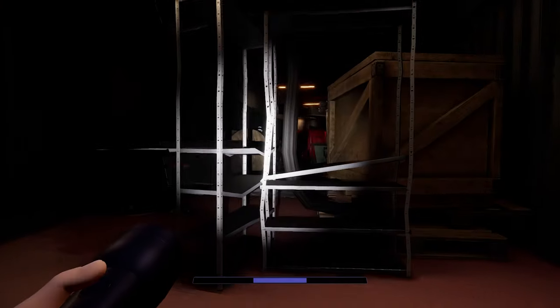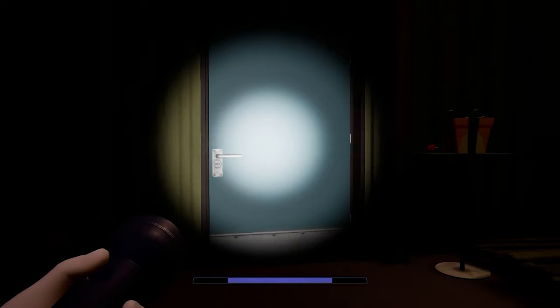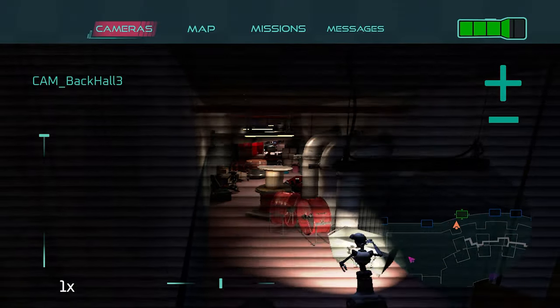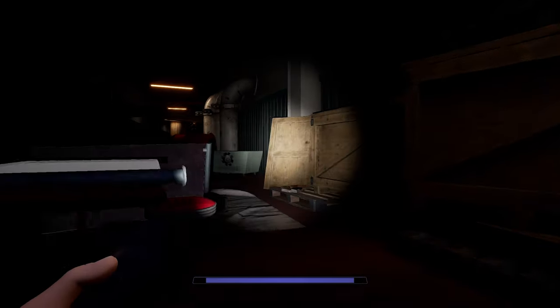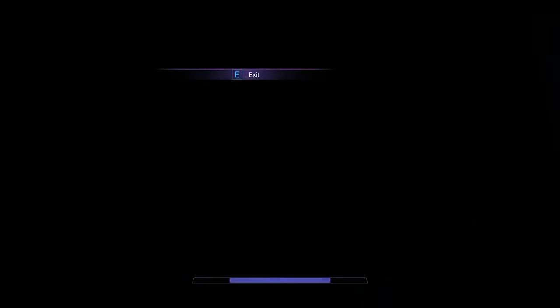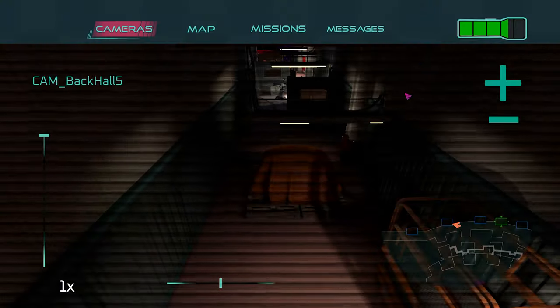There's gonna be another robot that patrols in this area, so I'm gonna go in the side room. You can open that present if you want to, I'm not. Wait for him to pass. He might actually stop outside the store, so I'm double checking the cameras here. Wait for him to pass. He's passed, jump out, and continue on our merry way.